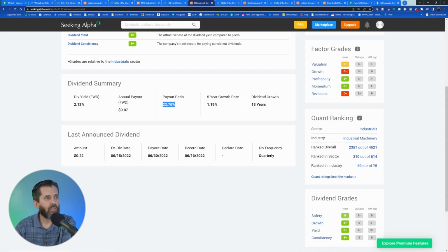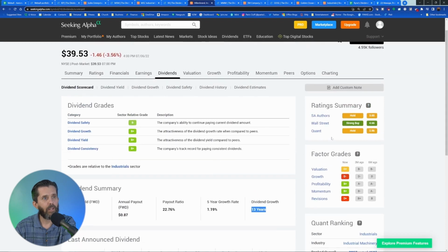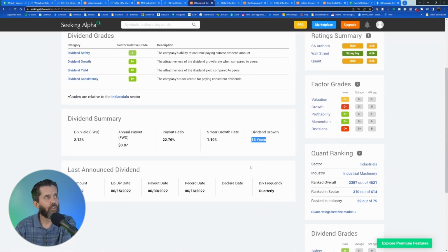Payout ratio is 22%, which is healthy, lots of room for growth. 1.19 5-year growth rate, and they've increased their dividend for 13 years in a row, which is really a good story to tell, because if you are increasing your dividend, you know you're a good, strong, solid company.